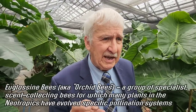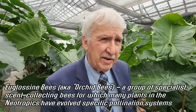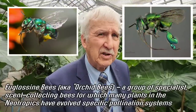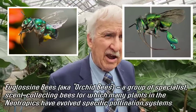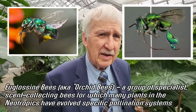They're also being attracted to the plant because of its scent, and many of these species, like the euglossine bees, are specifically collecting that scent. Right. The scent is created by the flower, and I think it's just a little waxy surface on the flower. They scrape this off, they carry it away in their corbiculae, and therefore they are smelling like that flower. Right, and the euglossine bees, of course, pollinate a lot of orchids as well.